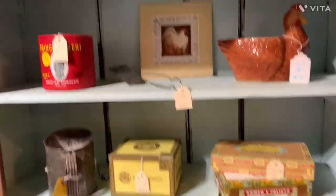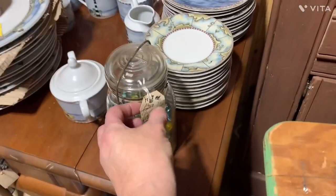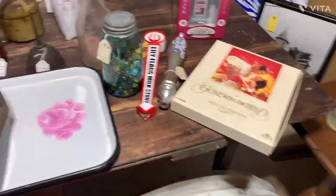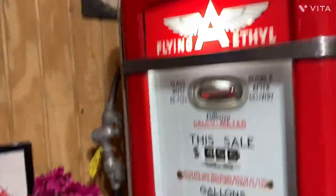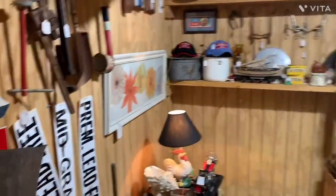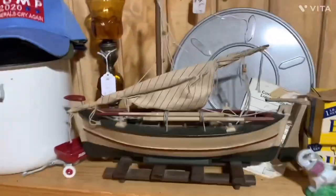Cigar boxes. Oh, I want some more marbles, but y'all, I thought this was a cheap store. It's not cheap. It used to be cheap. They used to have cheap stuff, but they don't anymore. Alright, we got some stuff right here. Oops. Don't want nothing down, because this ain't cheap. So low.